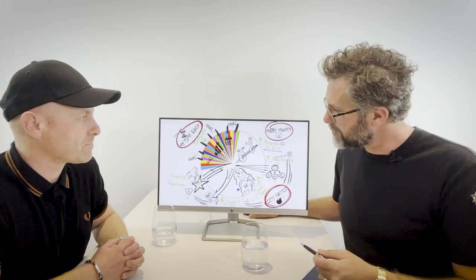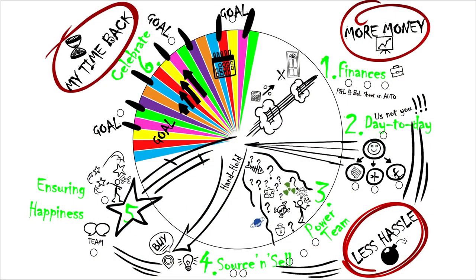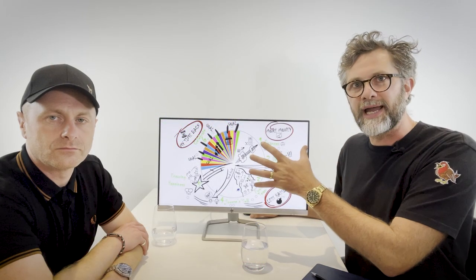That's a finished client's wheel. So that's, you know, the six spokes. We kept it clean when we're talking; it's very distracting otherwise. But bang, we're going through your finances, the day-to-day, the power team. Are you sourcing property or selling property? Ensuring the happiness, and then we celebrate when we achieve by setting you some goals. That's what you get. That's the plan.